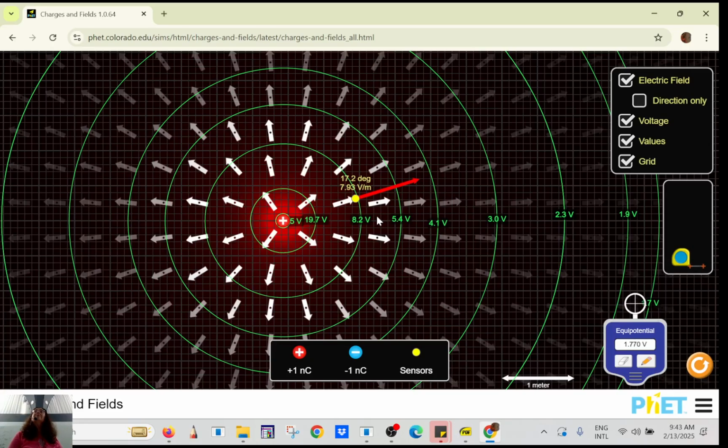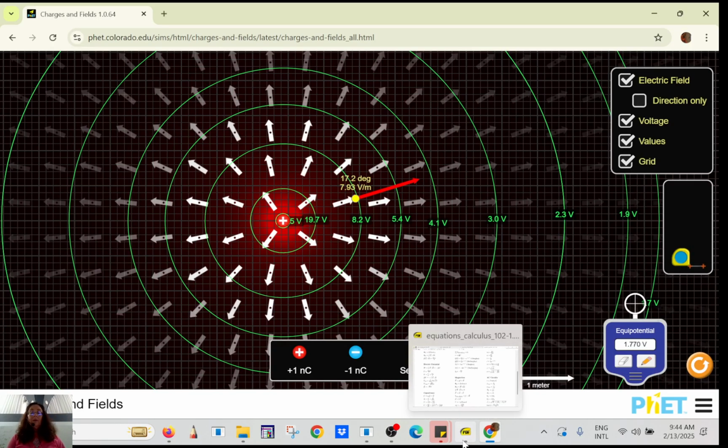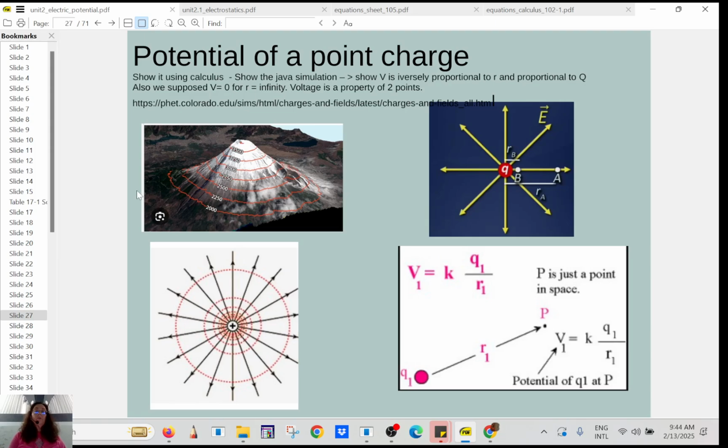It's all about distribution of charges, it's all about electrostatics. So that energy that you have to provide against the electric field will be 8.2 minus 5.4. So voltage is the potential energy per 1 coulomb relative to, in that case, the ground. Is that clear?